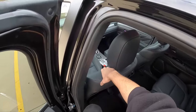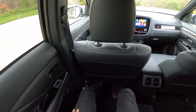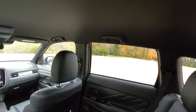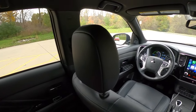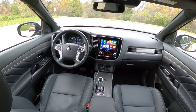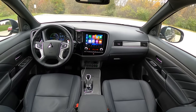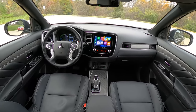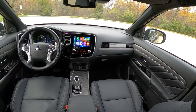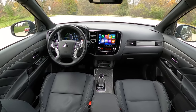Pretty neat. Getting in the back seat, I have plenty of leg room. Nice amount of headroom back here. I can see over the front seats, great visibility throughout this cabin. In the front though, we've got Apple CarPlay, Android Auto, all that. A lot of physical controls, a lot of physical buttons, but kind of an interior design that looks like it's straight out of the 90s or late 2000s. Not much really exciting here.